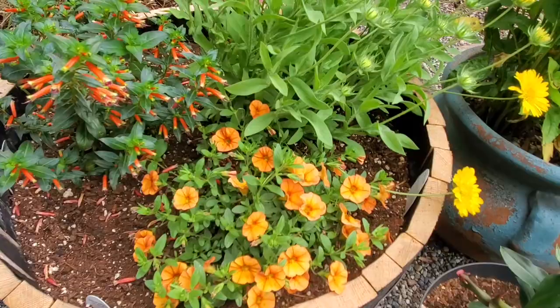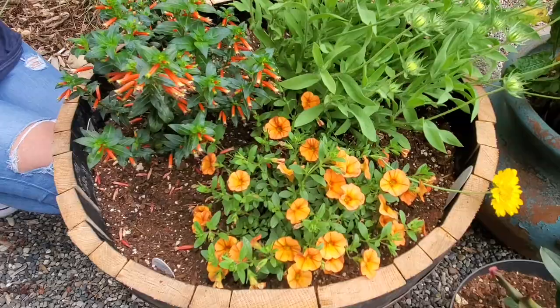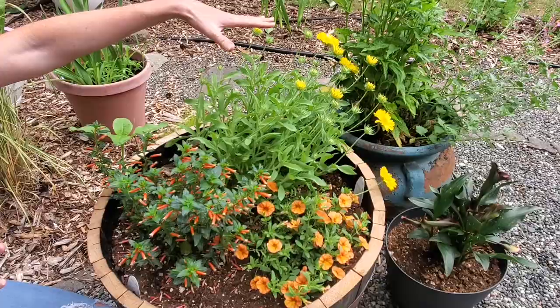This Firecracker plant could be used as a filler in any container you use. So we put it in the back because it is going to be a little bit taller than this blanket flower, although it's deceiving right now because it hasn't really reached its full height yet.